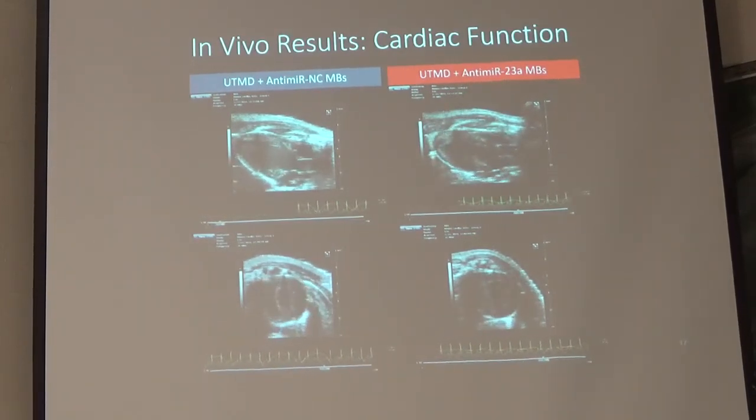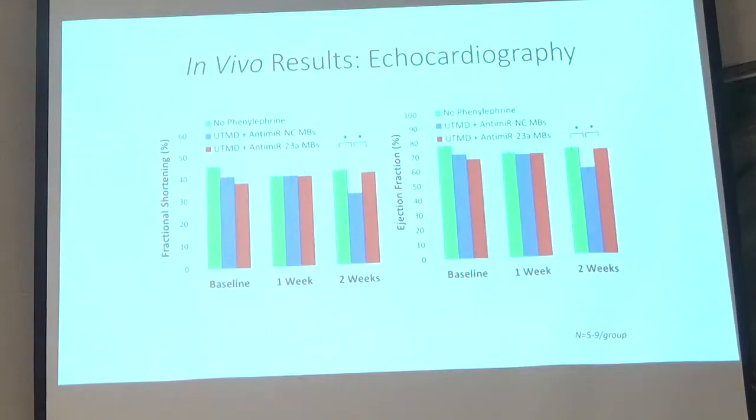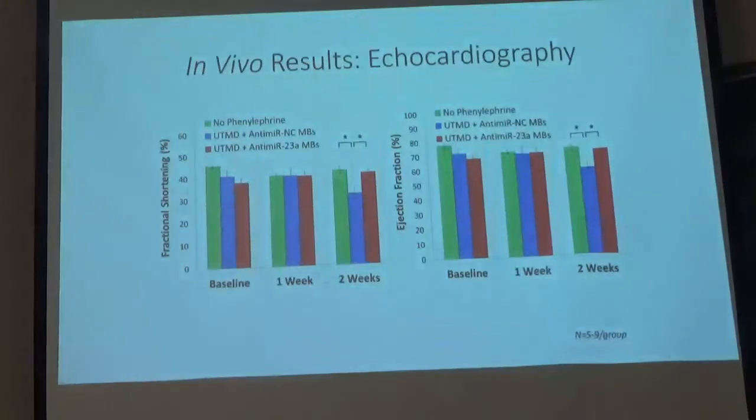This is just one representative example, but that's kind of what we were seeing in the study. I tried my best to read these images, but I'm not trained in cardiology, so we had a cardiologist read them. She was blinded. She didn't know which animals were which. We just gave her the images and she analyzed them, and this is what she saw.